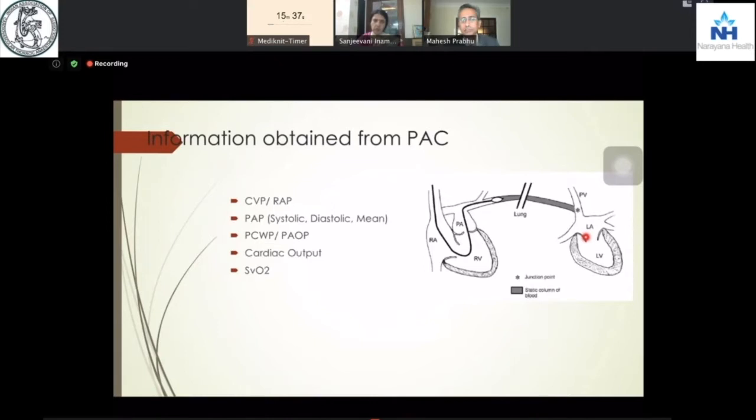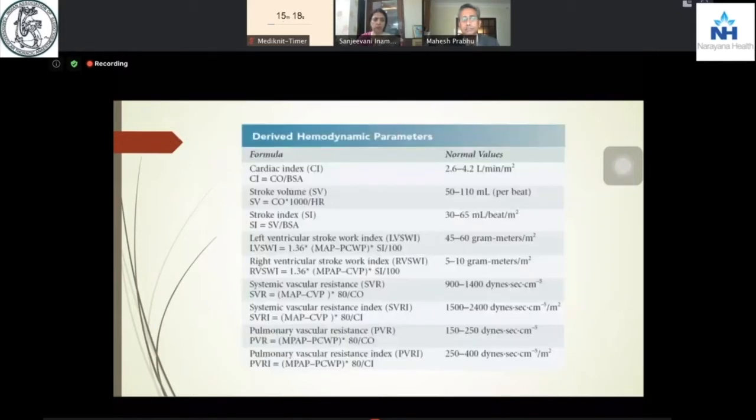By using the thermodilution technique, we actually get the cardiac output, and we also get another important variable, which is the mixed venous oxygen saturation. And for this, we have to deflate the balloon, take the sample from the distal tip, and put it into our ABG machine to calculate the mixed venous oxygen saturation. It tells about the balance between the oxygen supply and the demand.